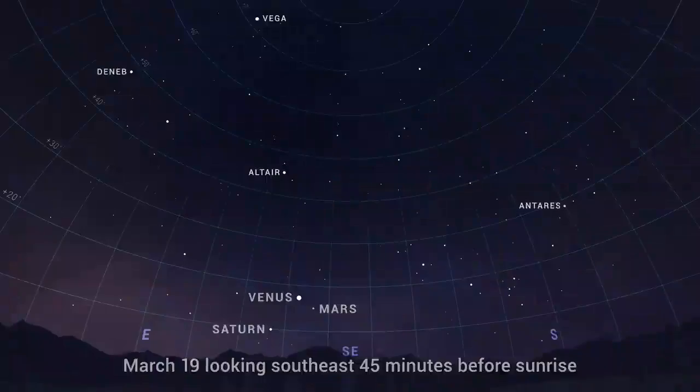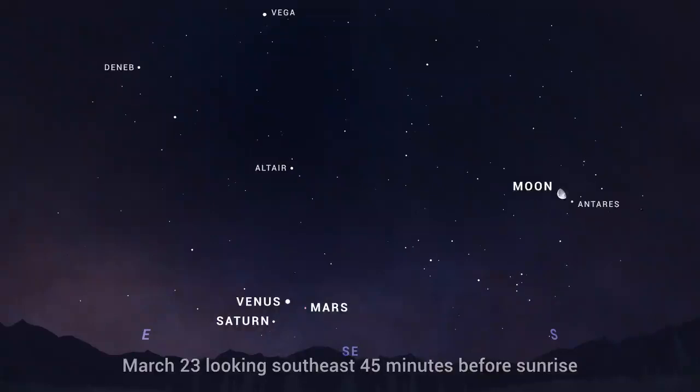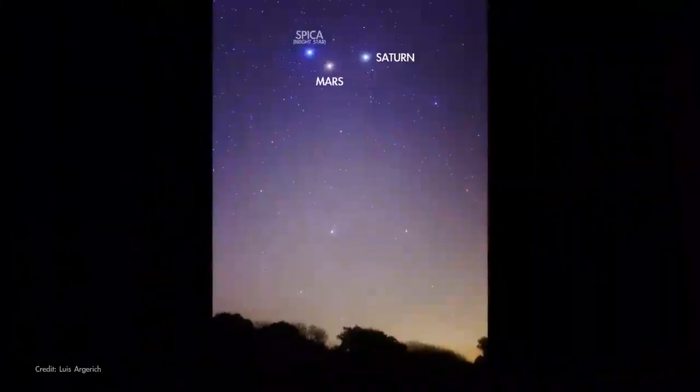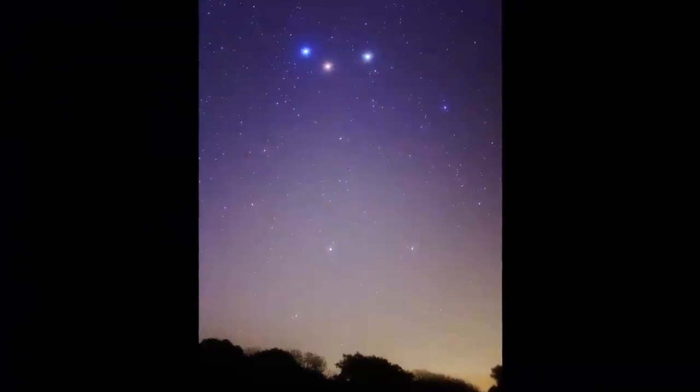Beginning around March 18th or 19th, early risers may notice Saturn steadily moving toward Mars and Venus each day to form a trio low in the east before sunrise. The crescent moon joins the crowd on the 27th and 28th. Saturn and Mars are headed toward a super close meeting at the start of April. More about that in next month's video.